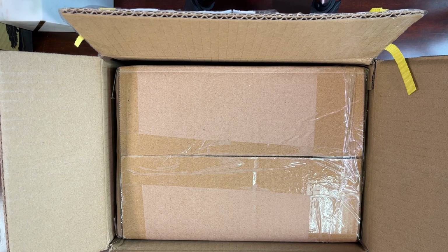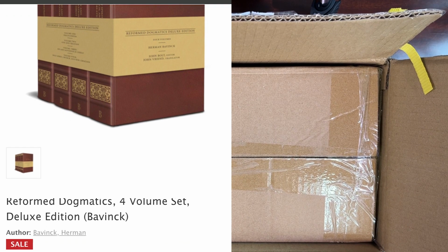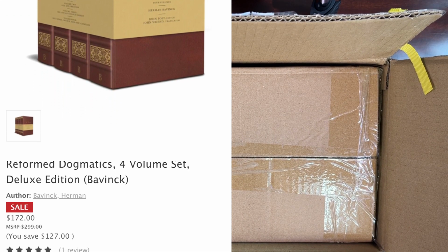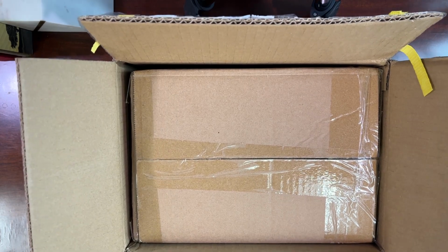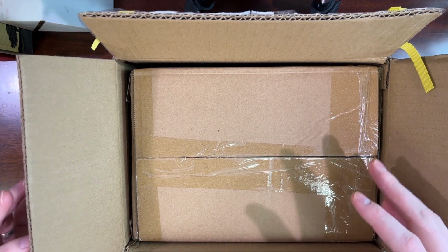So first, I ordered this from Reformation Heritage Books. They had the best deal at the time, 40% or so off. So this set retails for right around $300. I got it for $172. It came in this box, and obviously inside this box is another box.